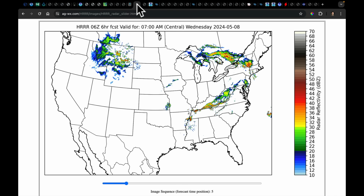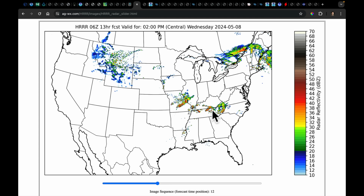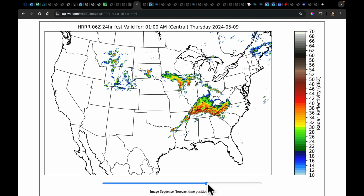I think this was a good initialization from the high-resolution rapid refresh. We can see those complexes of storms pretty clearly. So as we play through the middle of the day, we're going to watch that boundary sitting right there by mid-afternoon for the risk of some stronger storms to begin to show up. Now, the wind shear along this boundary is what's going to be unique about it, and it'll be important to watch initial storm type before it appears that a broader squall line of thunderstorms rolls through.